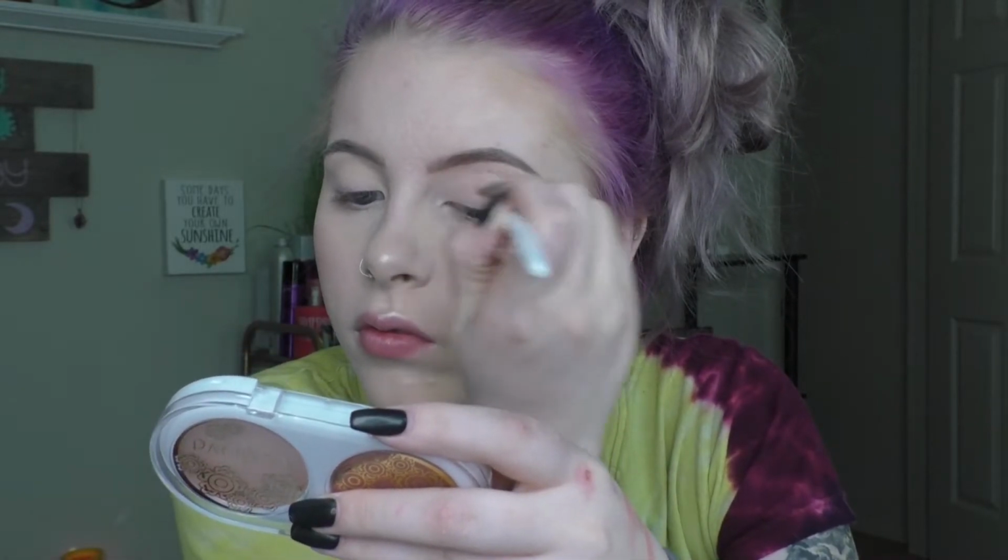I'm just gonna start off with this, from Jelly Pong Pong Cosmetics. This is from the blush. It's a blush and contour thing, but I'm gonna use this orangey shade just to start off as a transition shade. These are super powdery too. Like, look, so much powder. And then I'm gonna go in with that brown shade right next to it.